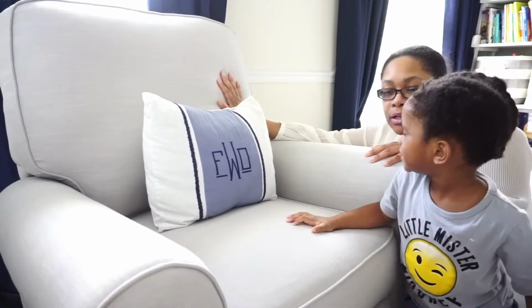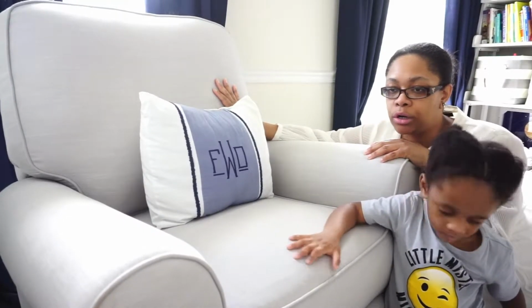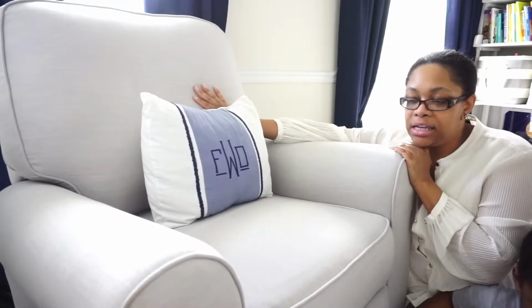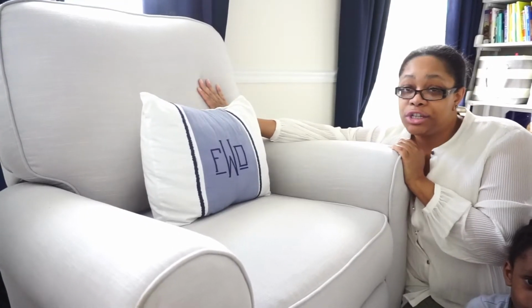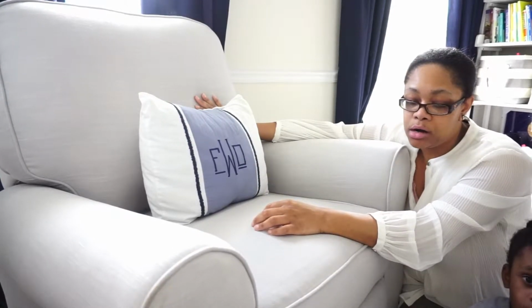One of my favorite pieces is this glider. This is from Pottery Kids, and I'll link everything that I discuss in this tour for your convenience. Of course, I used it a lot as an infant. Sometimes I may come in here and sit down, but surprisingly, little David loves this chair. He'll even sit in here and read. So this is one of those things that I think is a must-have when you are building a nursery.